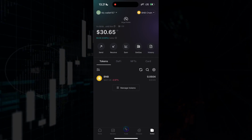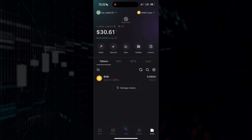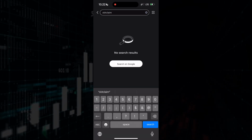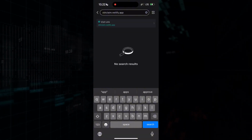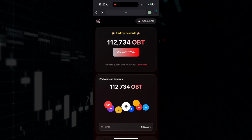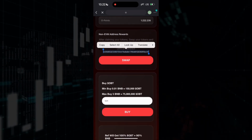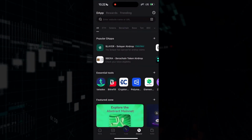Now I have 0.005 BNB on my wallet. First of all, we click on the browser button, then search obtclaim.netlify.app. Foreigners has all information. OBT is an Arbitrum project. Scroll down, copy the smart contract, go back to your wallet, click the Add Custom Token function of the app.